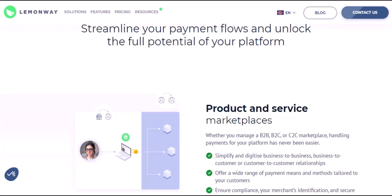Alternatives to the lemonway trick. Before you even consider the lemonway trick, let's explore some legitimate ways to manage your online transaction fees. Negotiate with your existing payment processor. Many processors offer fee tiers based on transaction volume. If your business is growing, reach out to your current provider and see if you can negotiate a lower rate.